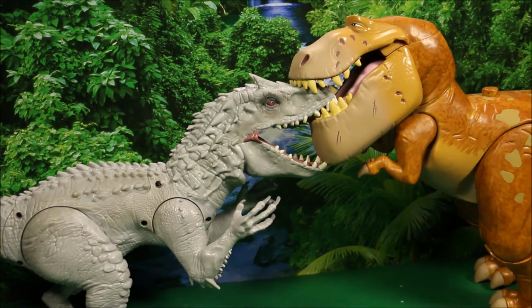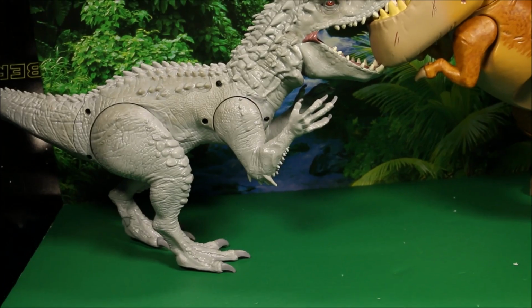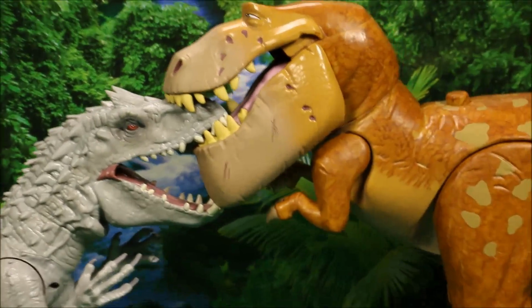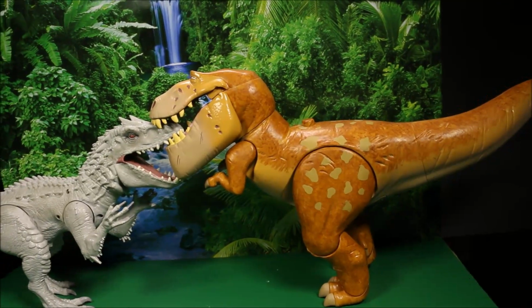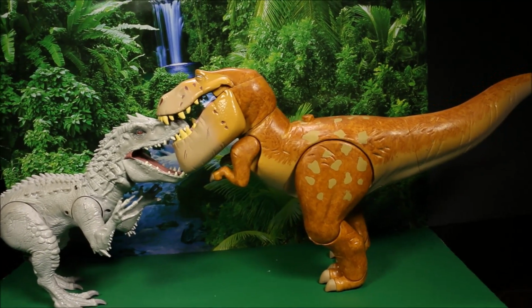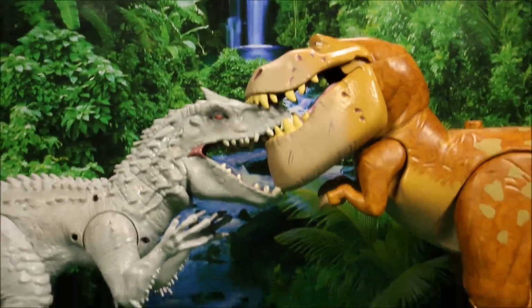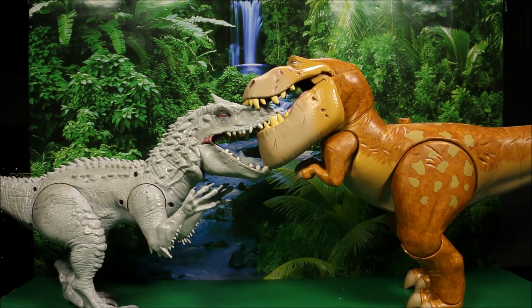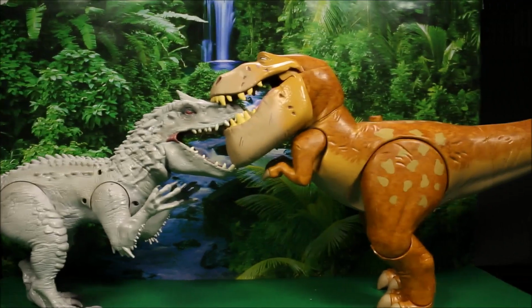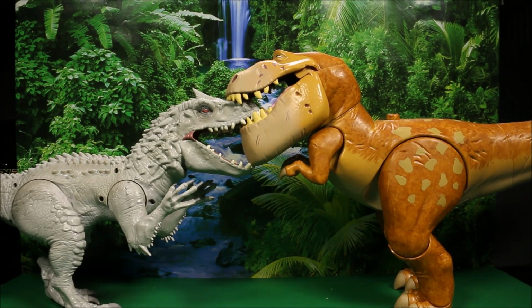Okay, I mean, he doesn't have as much detail as Indominus Rex, but all the other features he has, I mean, in my opinion, I think he's actually a lot, price-wise, a much better deal than the Indominus Rex. And quality-wise, I believe so too. What do you guys think? If you ask me, this is my favorite Butch by far.